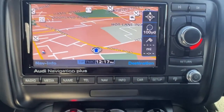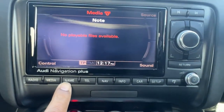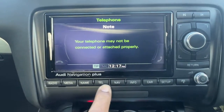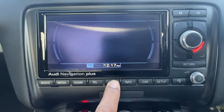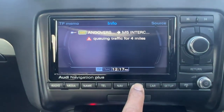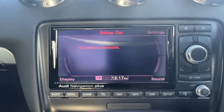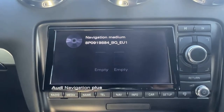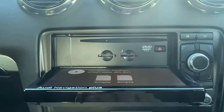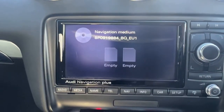Nice big clear screen with a satellite navigation. Got all the various buttons across there for media input. Bluetooth phone connection. Vehicle information, all nice and clear, all the vehicle details, and of course the screen folds away. Two SD cards in there, DVD player, nice and neat, very clear.